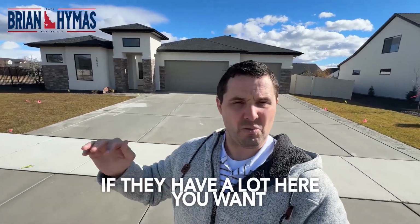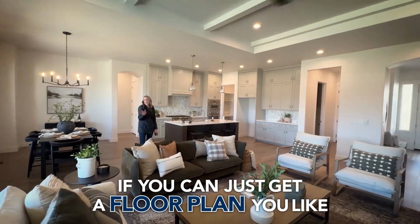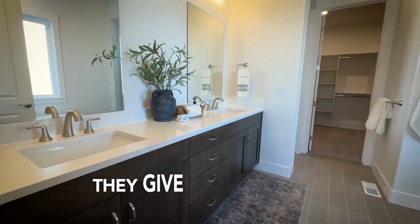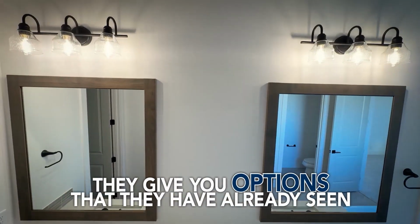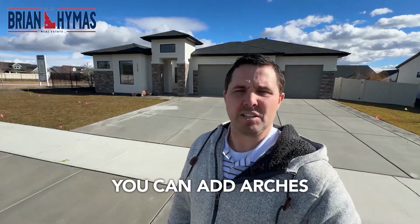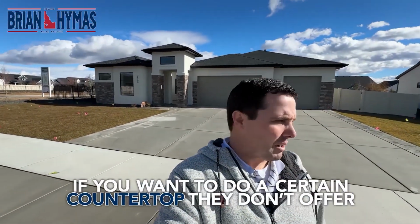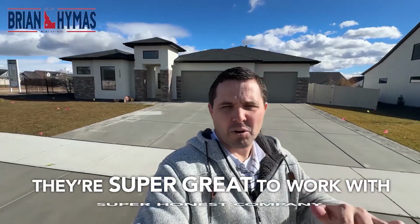If they have a lot in here you want, they will build your home that you want. Usually they want to work with us as a semi-custom. It's actually easier for us if you can just get a floor plan you like and then add a ton of stuff. They give you options that they have already seen. They give you the freedom to do whatever you want. If you don't like something they offer, you can add arches if you don't want to do the arches they have, or if you want a certain countertop they don't offer, they will find it. They are super great to work with, super honest company.